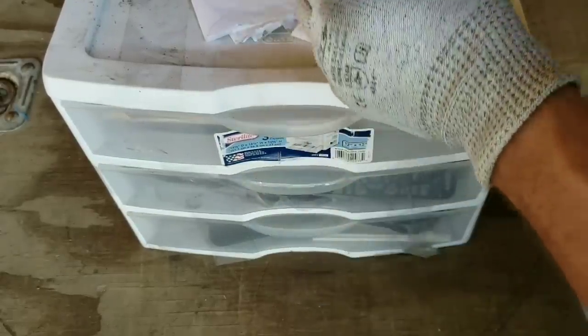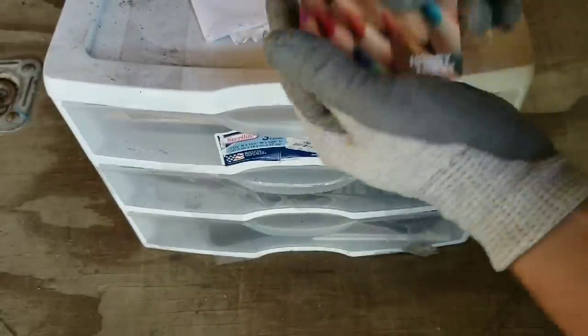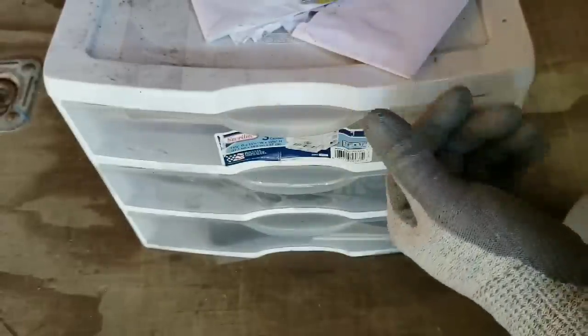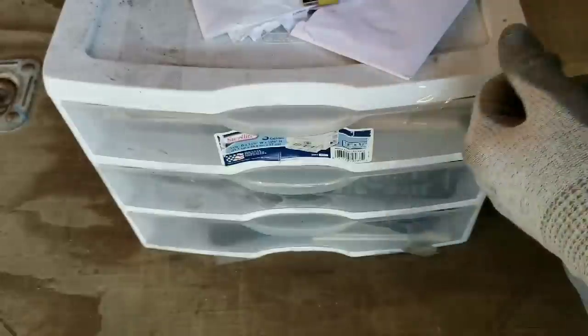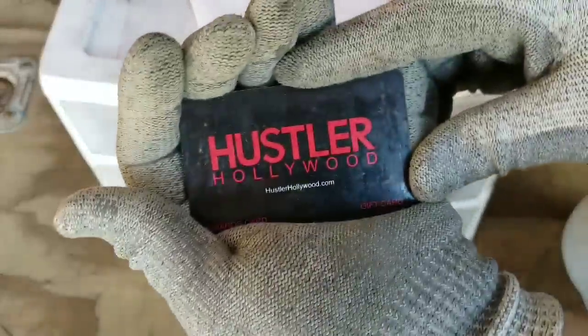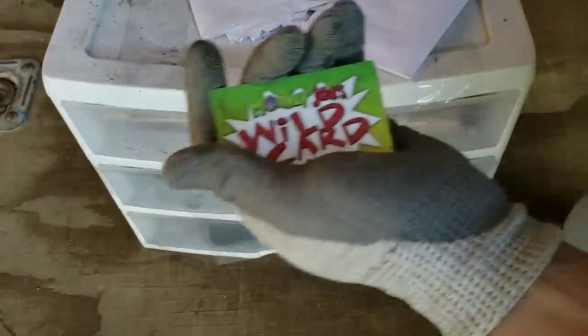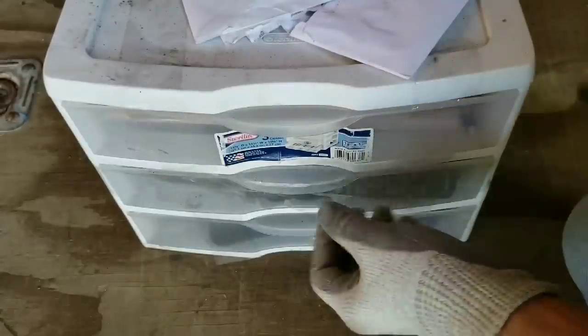Now, I'm going to go through those off screen, and I'll show you what was actually on them, what we pulled out. But for example, here's a Walmart one. That's good news. Here's a Hobby Lobby. Actually, I'm just going to show you right now. There's a Hobby Lobby. Here's a Dunkin' Donuts perks card. Hopefully there's something on there. Here is Hustlers Hollywood. There's Wild Card. Here's the Kroger. So we got some good stuff there.